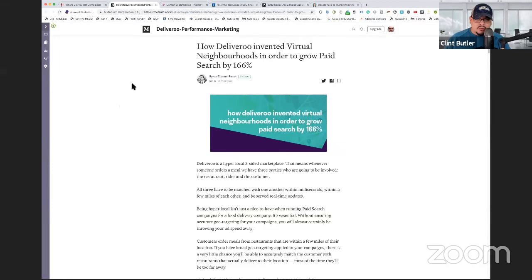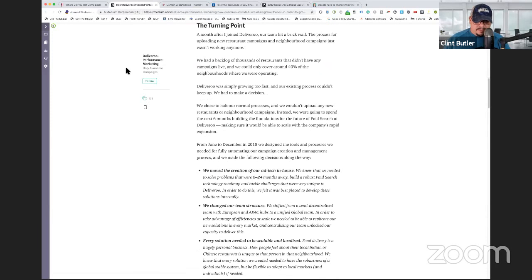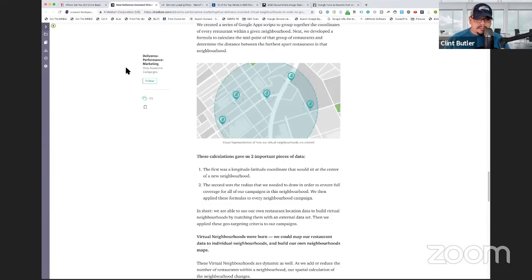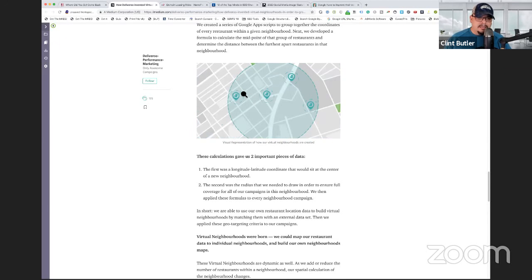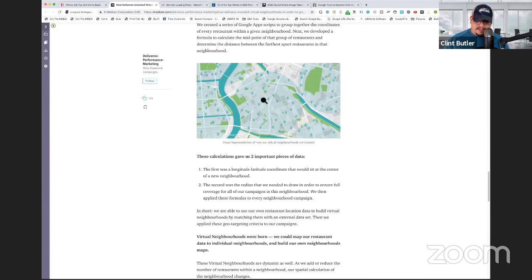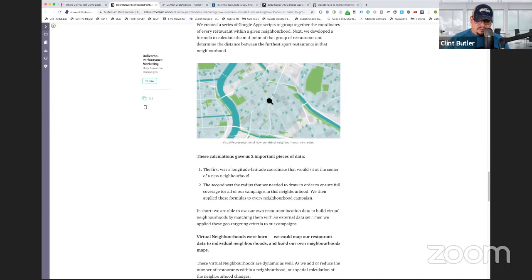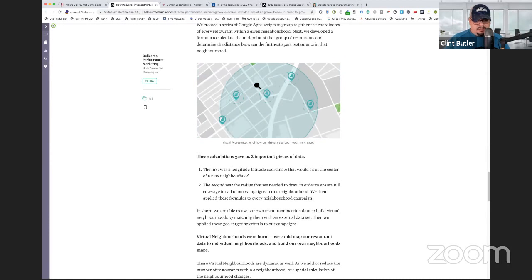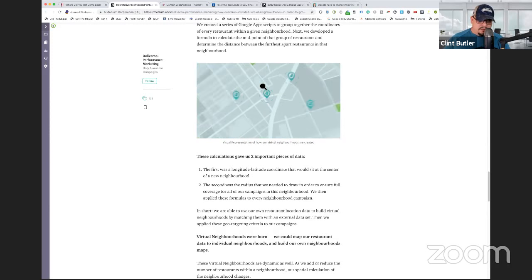This is Deliveroo performance marketing over on medium.com, on how they invented virtual neighborhoods for their PPC. I'm not going to go into much of the setup, but what they did was this. If you think of Uber Eats, Deliveroo is the same thing. They partner with restaurants, and for every business that signed up with them, they ran a PPC ad targeting the neighborhood around it. And as they grew, they found that was just not scalable.